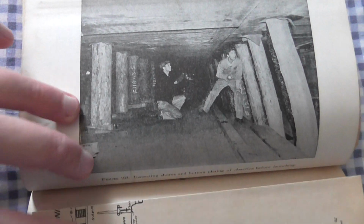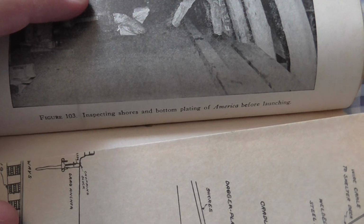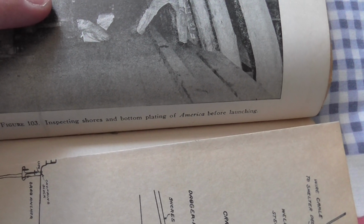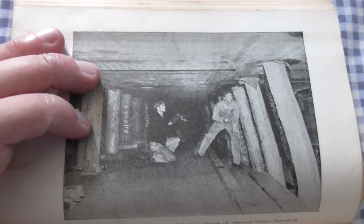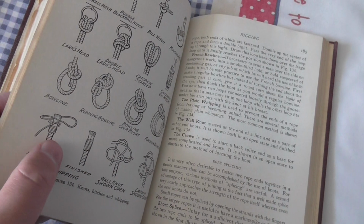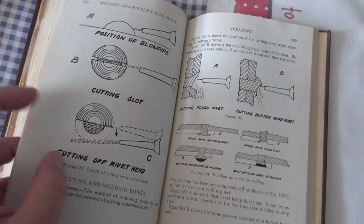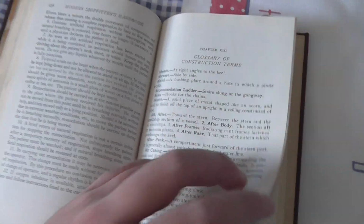Yeah, I don't know if you can see, there's some shipyard workers inspecting some of the bottom plates on the America, it says here. This is a fascinating piece of 1940s shipyard literature.